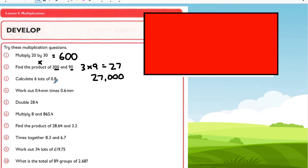Calculate 6 lots of 0.8. Again, with this one, what we can do is remove the decimal point and just think about it as 6 times 8, which of course is 48. But we need to make sure we include the decimal point. Now the way I would think about this one is to say, well, I'm going to estimate it. 0.8 is nearly 1, so 6 ones are 6. So we know then that it has to be less than 6 because it's less than 1. That's what 0.8 is. That's 8 tenths, so it's 4.8.